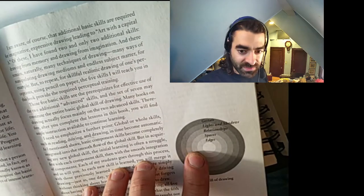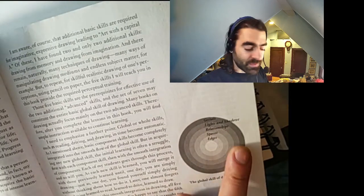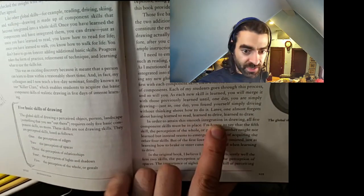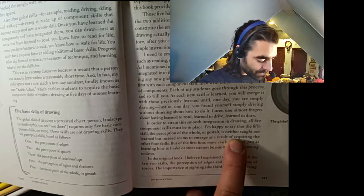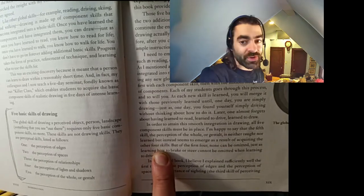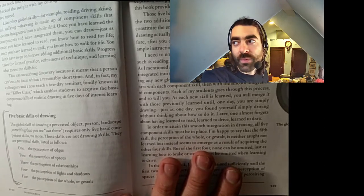You can see over here in this little circle how you start with one and then you add in the next one and they build upon each other because, you know, you're doing it all at the same time. So let's see. In order to attain this smooth integration of skills in drawing, all five skills must be in place. So I'm happy to say that the fifth skill is neither taught nor learned. It instead comes naturally by acquiring the first four skills. So again, you only really have four things to worry about. And it's not even a drawing skill, it's a perceptual skill. So we're really refining the way we look at stuff.